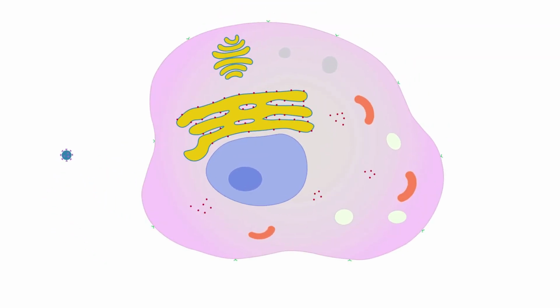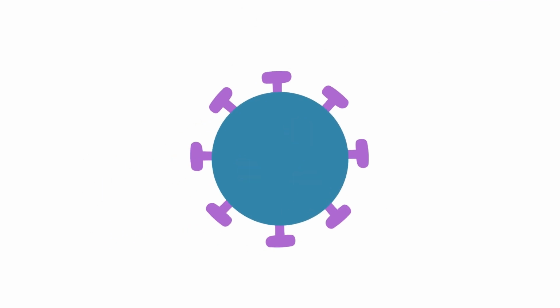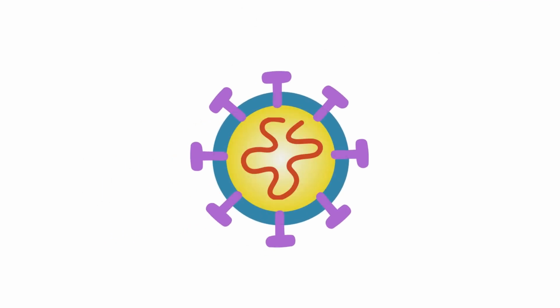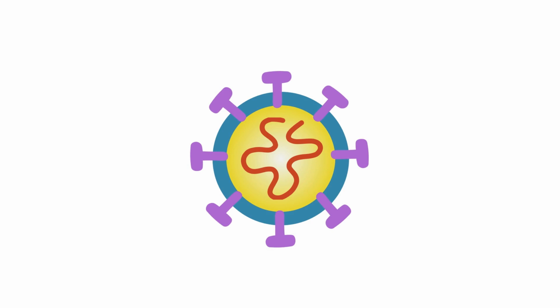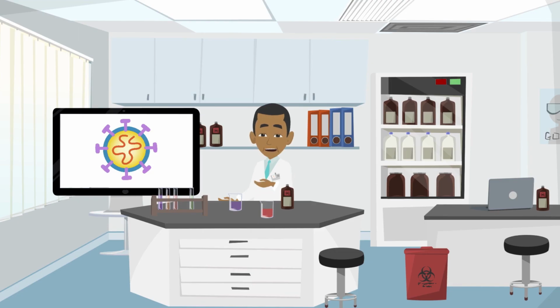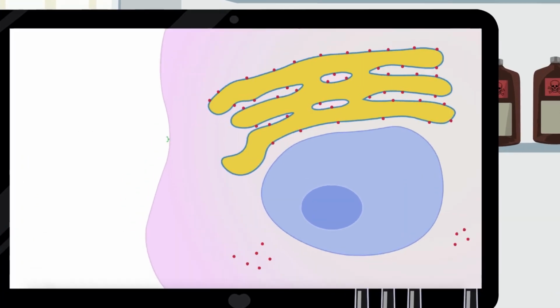Coronavirus is thousands of times smaller than our cells. The virus is made up of a protective coat, instructions on how to copy itself, and spikes to help it invade the cells of the body. Coronavirus is so simple that it cannot multiply itself. It needs to enter a human cell in order to do that.